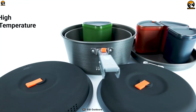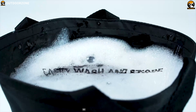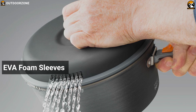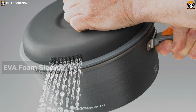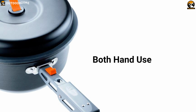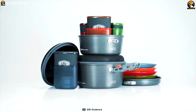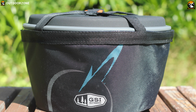Its Infinity polypropylene has a high melting temperature, offering good impact resistance, won't retain odors, and is dishwasher safe. Its EVA foam sleeves keep your beverages hot while the dual-port sippet tops help prevent spills. The compact mug shape is comfortable for both left and right-hand use. The GSI Pinnacle Camper Cook Set includes a welded sink basin that doubles as a carry bag for versatility outdoors.